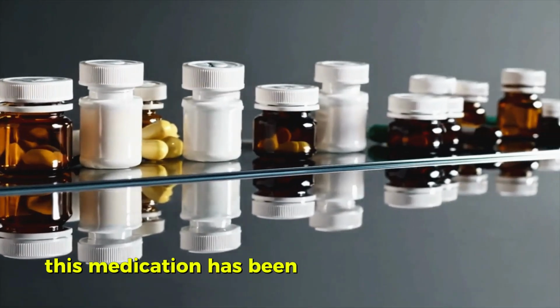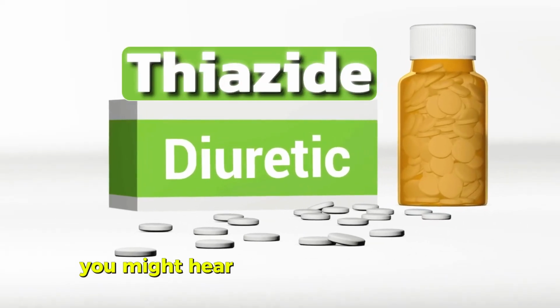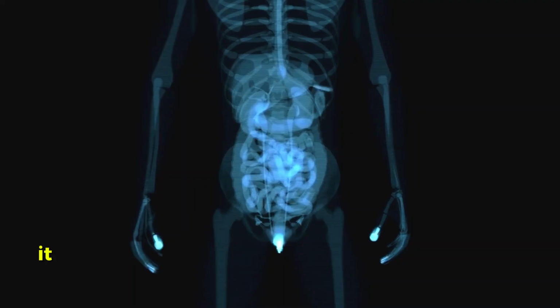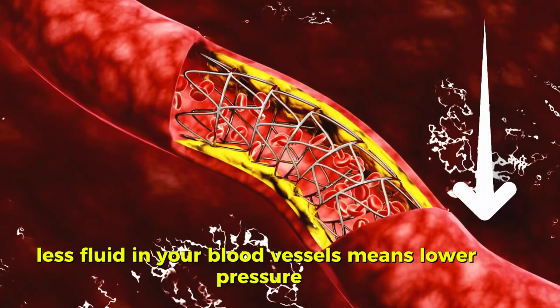This medication has been used for decades and belongs to a different class altogether. It's a thiazide diuretic. You might hear it called a water pill, and that's exactly what it does. It helps your body get rid of excess salt and water through your urine. Less fluid in your blood vessels means lower pressure.